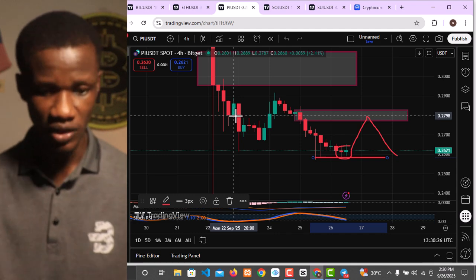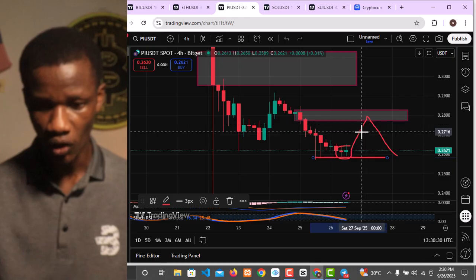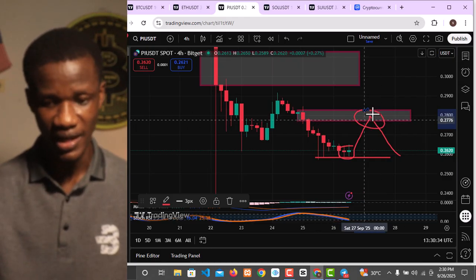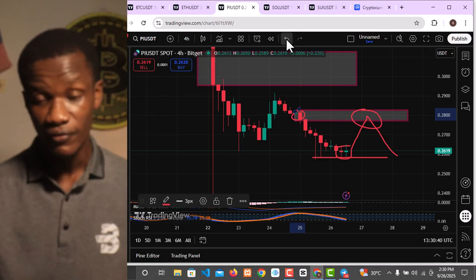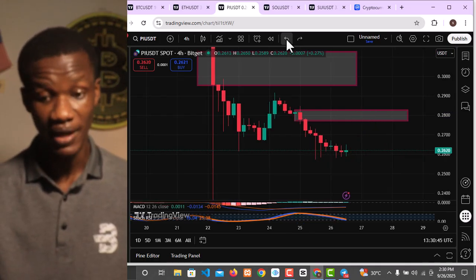So what I'm expecting on the price of Pi is for the market to move from here upward, entering into this area of interest that is our order block area right here. So this is what you must pay attention to, or keep your eye on, to be in the right direction of the market, in my opinion.